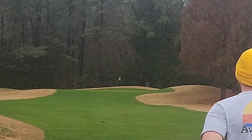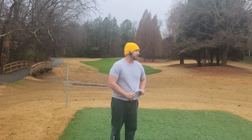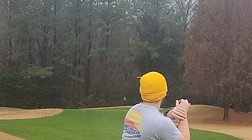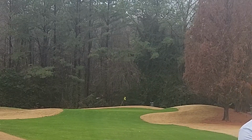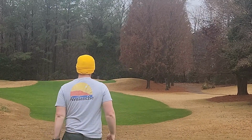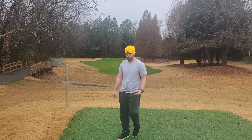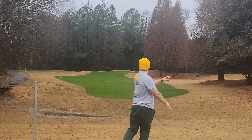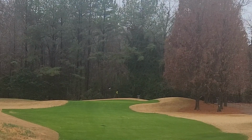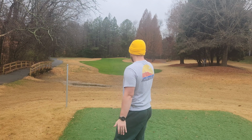I do like how when you put it out on hyzer, it's just going to stay on hyzer. But when you put it flat and straight, it stays flat and straight. A little bit more power, a little more height. You can see on the ante, it just wants to hold that ante. It's a very point and shoot disc. There it is. That went really far. If I throw it straight, it pretty much goes straight. If I throw it on hyzer, it stays on hyzer.